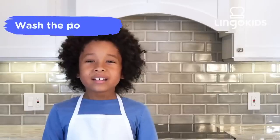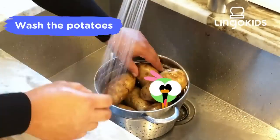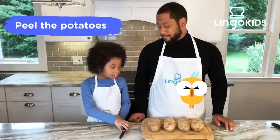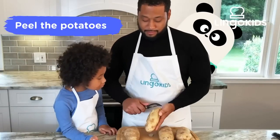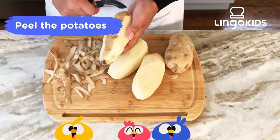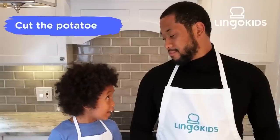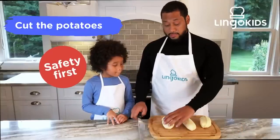Step one is wash the potatoes. Now we peel the potatoes. Here's the potato peeler. Thanks. This is how people peel potatoes. Watch out for the sharp edges, Dad. Now you cut the potatoes. The knife is too sharp for me. Yep, safer for grown-ups to use.